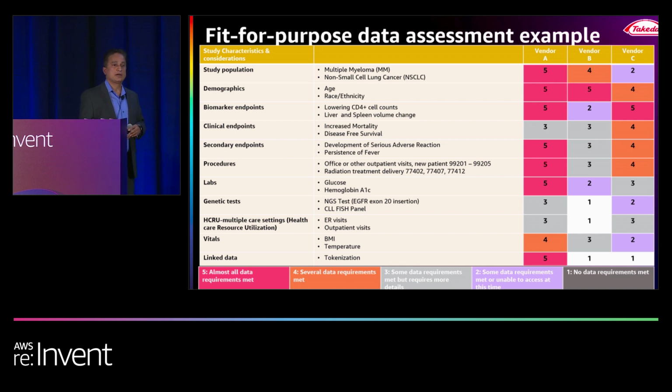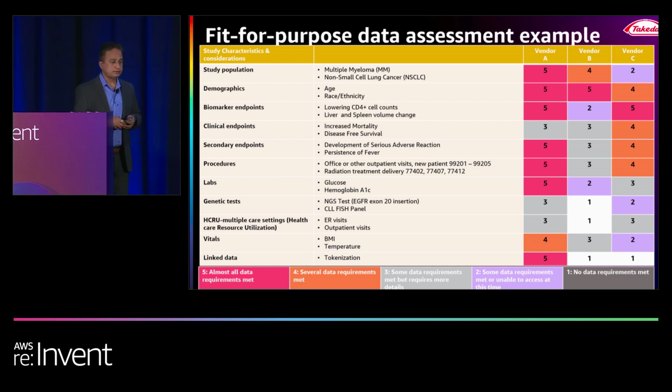We look for some of the biomarker endpoints, right? Like liver and spleen volume changes. You also look for clinical endpoints. For example, increased mortality or disease-free survival. These are some of the factors we look for. We also look for procedure information, right? Are they capturing the procedures in their data? Labs, like for example, glucose, hemoglobin A1C levels. We are also now starting to look at diagnostics and genetic tests, right? So next generation sequencing tests become huge in oncology.